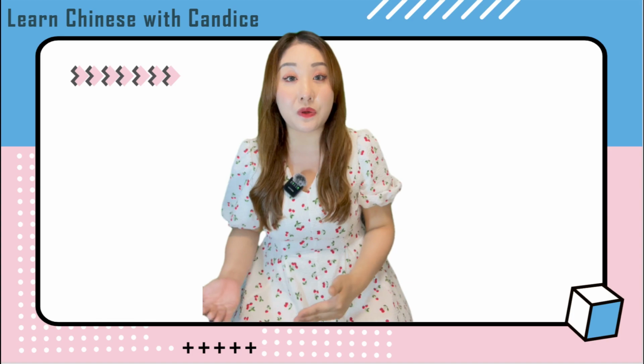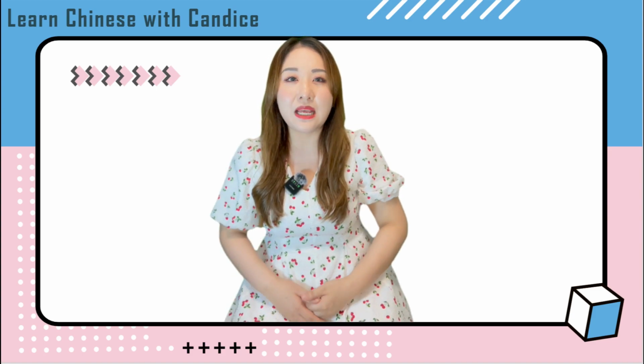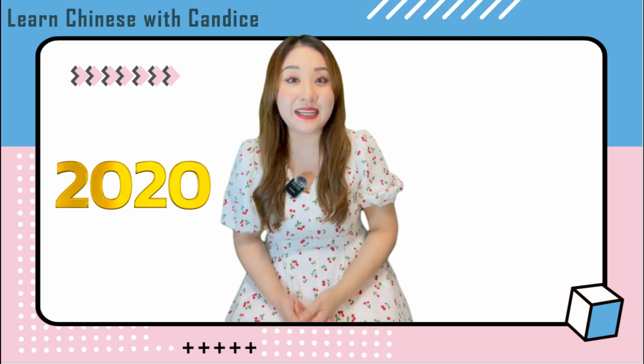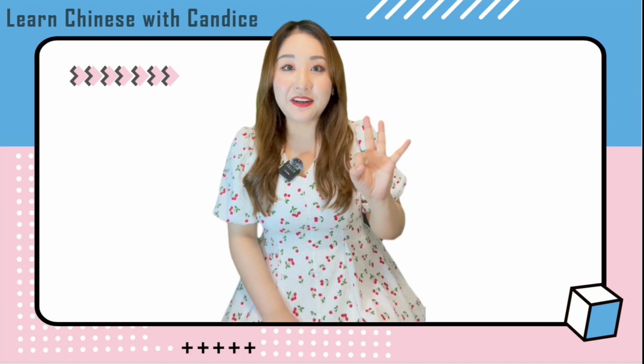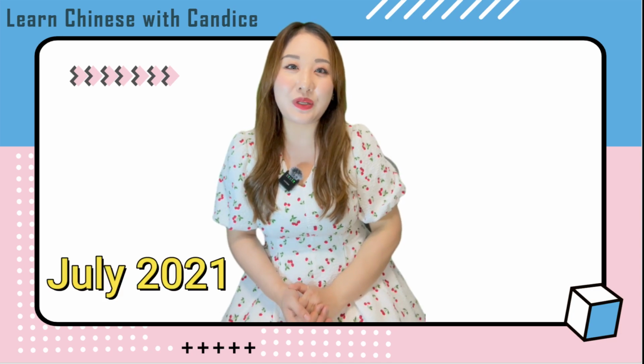According to figures released by the Chinese Ministry of Education in 2020, more than 70 countries around the world have included Chinese in their national education systems, and about 25 million people are learning Chinese outside of China. By 2020, the number of Chinese proficiency exam takers had reached 40 million, which shows that international Chinese education has a broad and solid foundation. Third, the new HSK system, which was issued in July 2021.